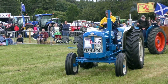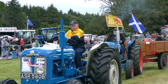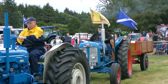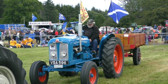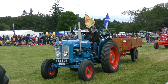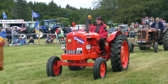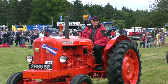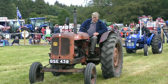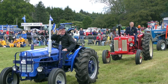What year do we have here today? 1966, Ford Anglia. Super, and does it fly? Oh, it flies. It's flying over the boat up there. What do we have next? Ford 8. What year are you then? 1938, wow. That's cool. It's just beautiful. Beautiful. Ford 8 from 1938.